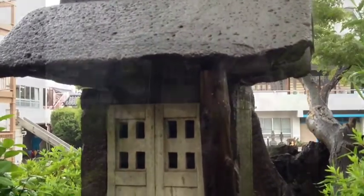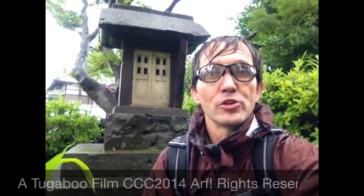And we've made it. Sengen Jinja up there at 安養寺, and we bag another, that's number 26 I think, or 27, Fujizuka. 安養寺の富士塚.